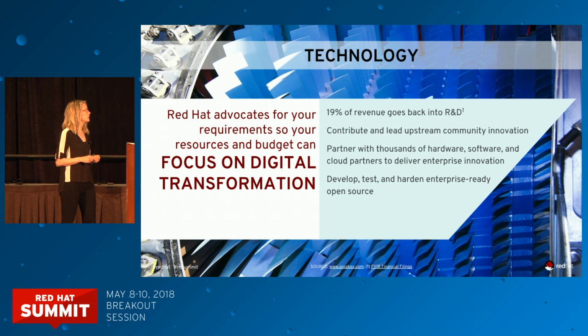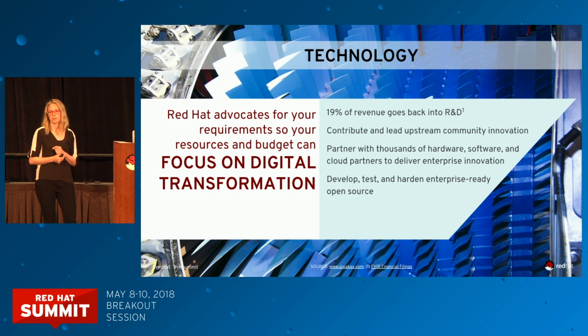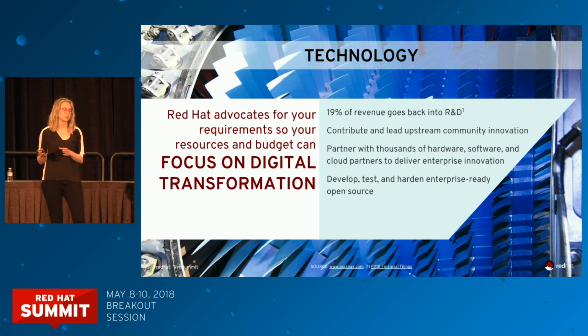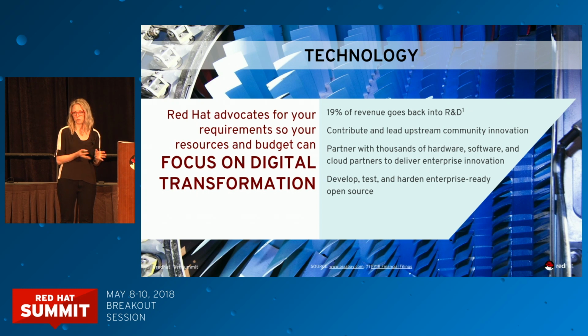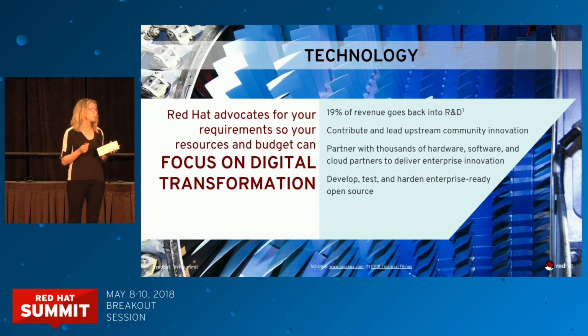Working with those partners, like I mentioned about the airplane manufacturer working with Rolls-Royce or Pratt & Whitney to design the engine, we have that leadership to work with and lobby IBM, AWS, Microsoft, and work your requirements into their roadmaps. And of course, we take all that, develop it, test it, and harden it so that it's enterprise ready.